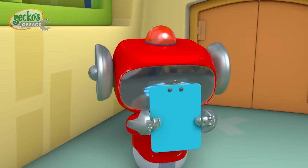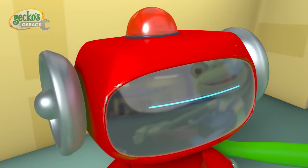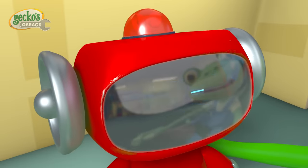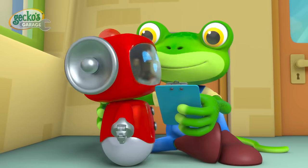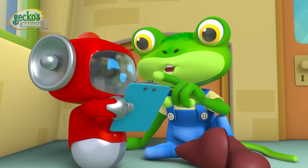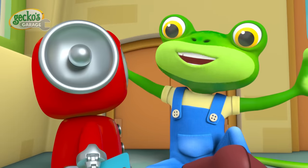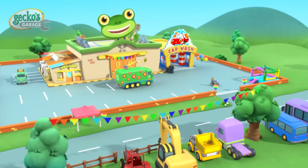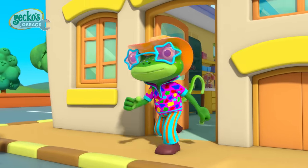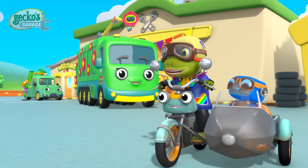What's wrong, buddy? This is the design for your costume. It's amazing. It really is. It's okay to feel nervous, Red. But don't worry about what others think of you. Carnival is all about expressing yourself and being proud of who you are. And I'll always be proud of you. Oh, yay! Hey, start your engines!